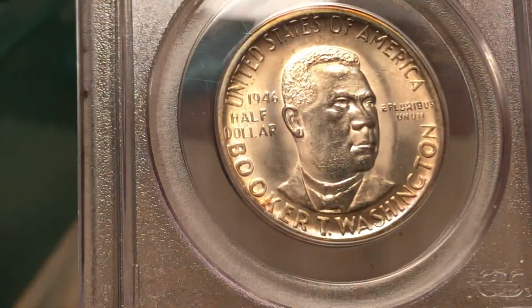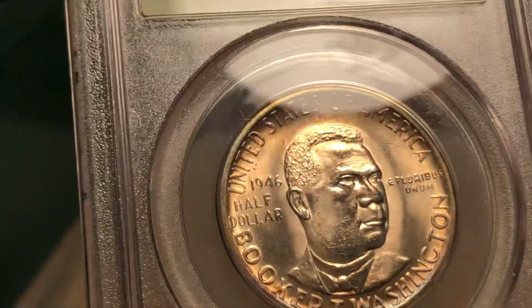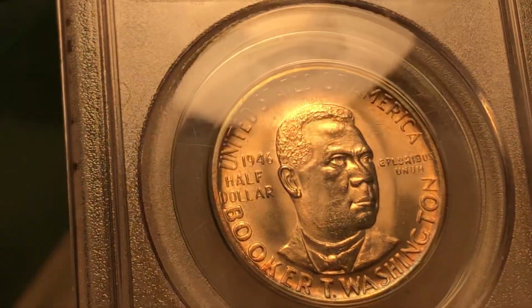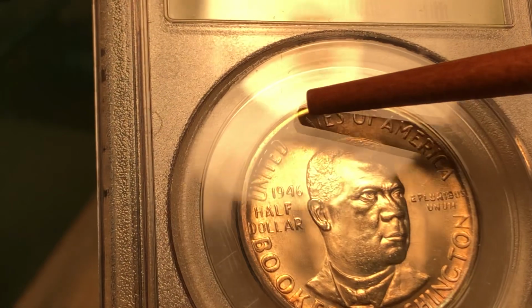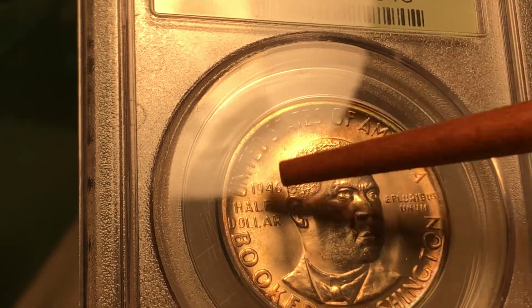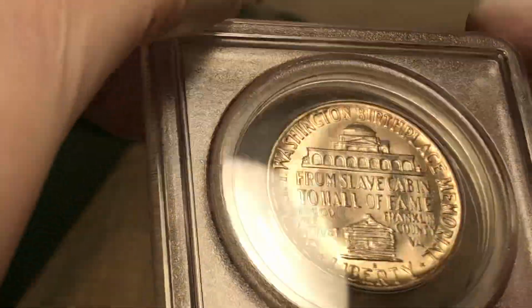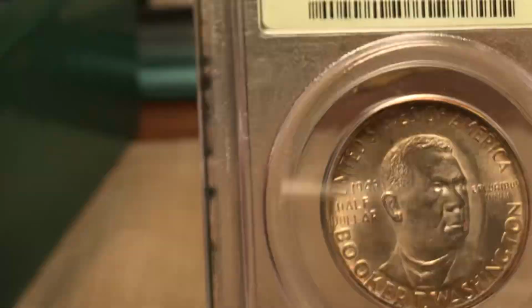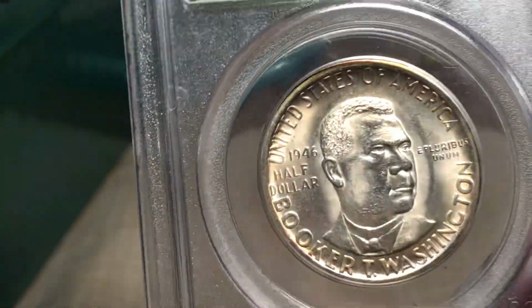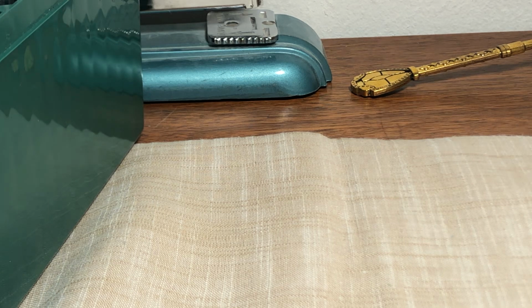You can see a lot of the San Francisco issues also come proof-like pretty commonly. And while this one isn't nearly proof-like at all, you can see some really heavy die polish lines behind the 1946. And it's a decent design, I'll give it that. They do come really nice, and they're pretty cheap. I mean, you can get most of these for under $50 in MS64 and 65.